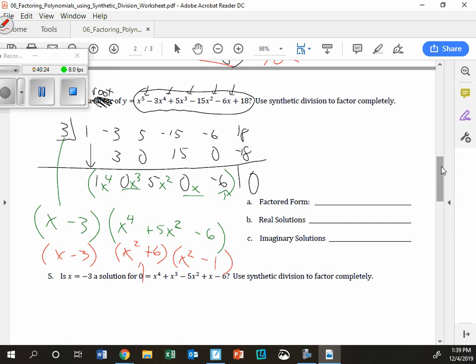X squared plus 6, that's not required to be factored, but that one is. So I might as well just do it all the way. X minus 3 for this one. X plus root 6 with an i. And x minus root 6 with an i. And if that's blowing your head off, then it's fine. Just leave it this way if that's too difficult for you.